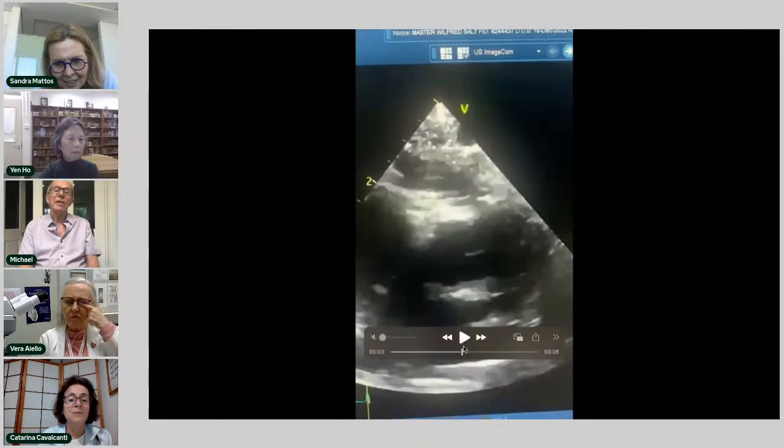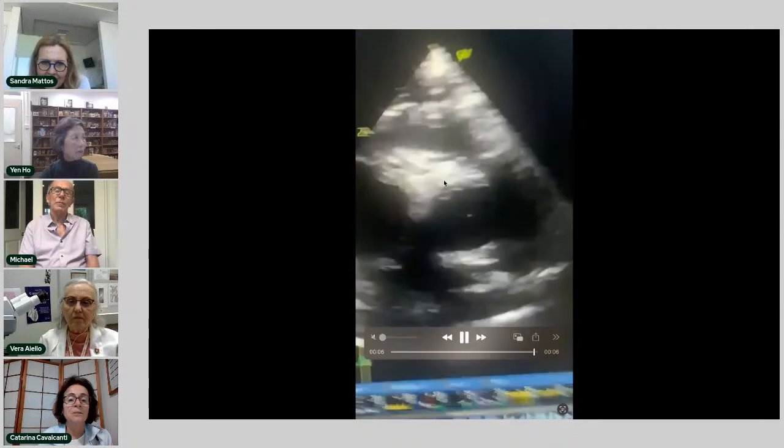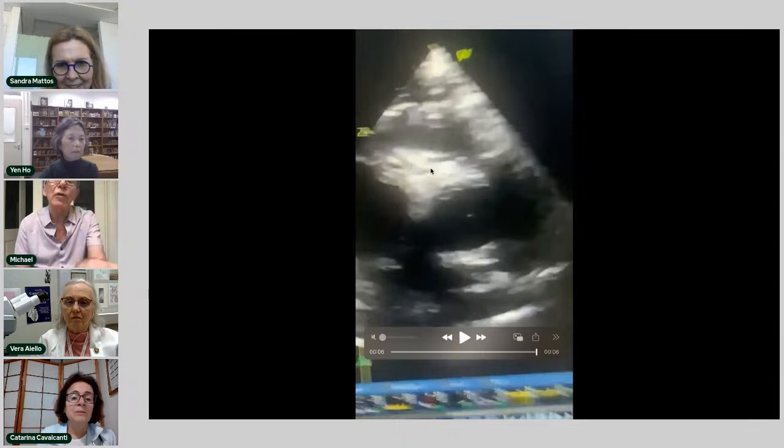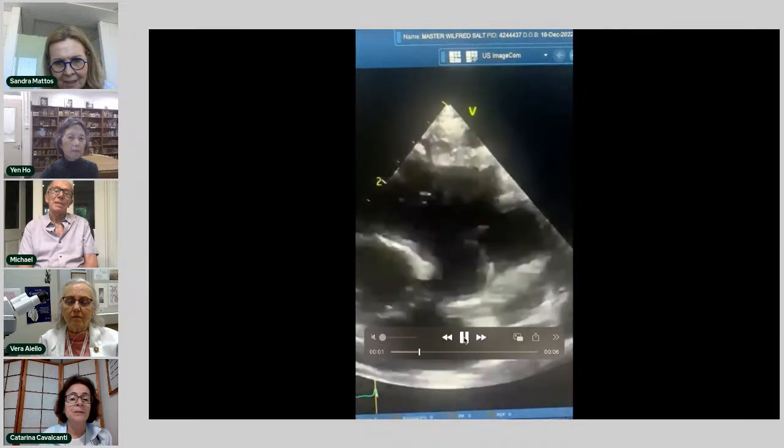It's just hard to see with the movement. Once you note it, that's it. So that vessel going across the top, going to the outflow tract. But this is a short axis view through the aorta. That is it. Easy to miss, of course.